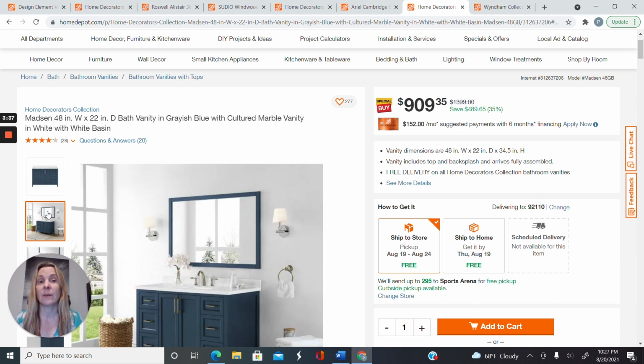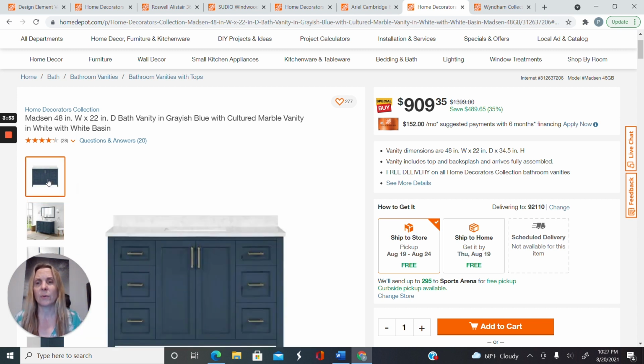And then if you're interested in the blue, which is becoming really popular, like dark blue, this was a great one. It's called the Madsen, and it's like $900 for a 48-inch vanity, which is pretty big. It does have a cultured marble top, which is more like crushed stone with resin, but it's a lot easier to take care of. But it's still a really pretty nice top. It almost looks like quartz.